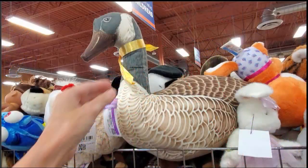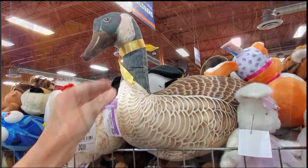These were originally sold as just the material that you sewed together and stuffed to make a pillow. I can't even remember when they're from, but they're awesome. And this Canada Goose is in really good condition. I paid $1.79 and I should be able to get $20 to $25 for him.